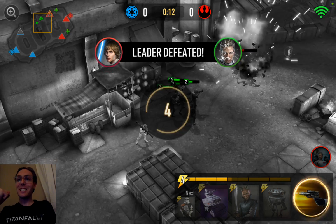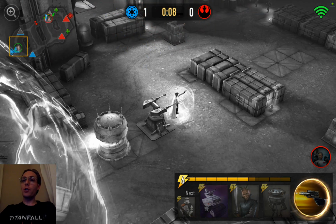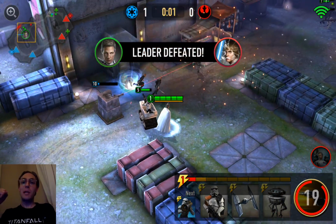There it is. Yes. If I can just defend and stay alive. And he's going to bum rush my base, I'm sure of it. We need to drop down light vehicle. We need to drop down everything, every bit of damage. So we stopped him. Yes.